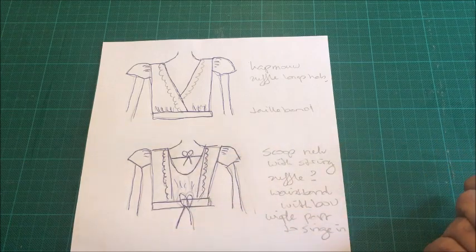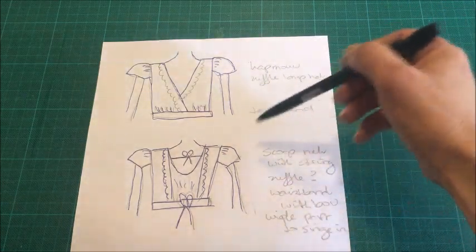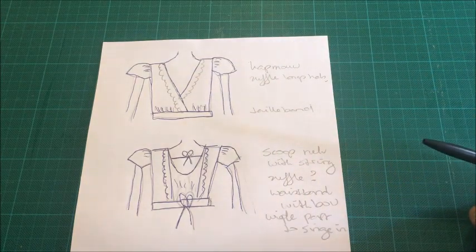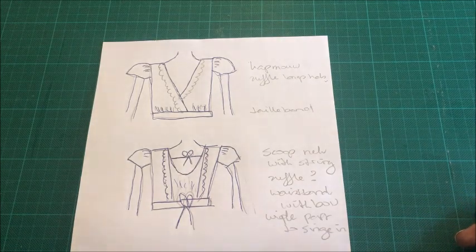So that's my drawing. As you can see, I can draw. And on the sideline I write the details that I like, so that I know that I don't forget what I have drawn in the picture if I haven't looked well. So that's my reminder when I start making the pattern.